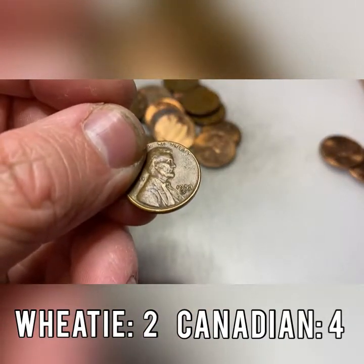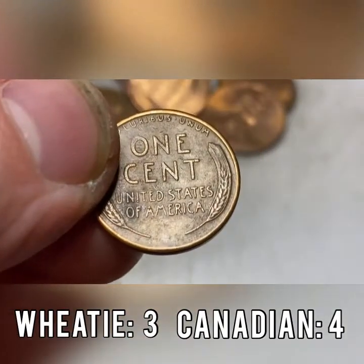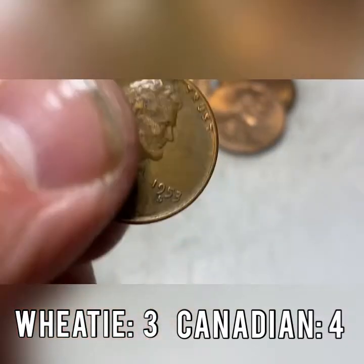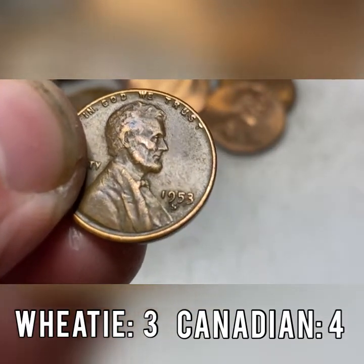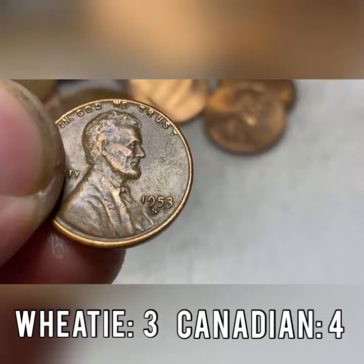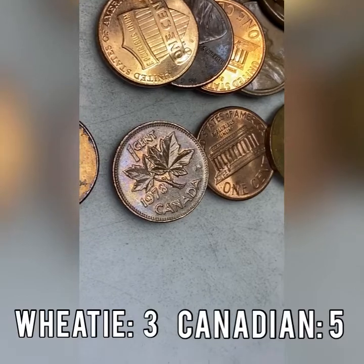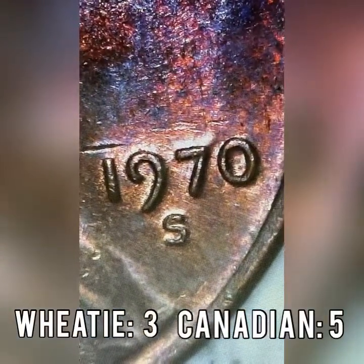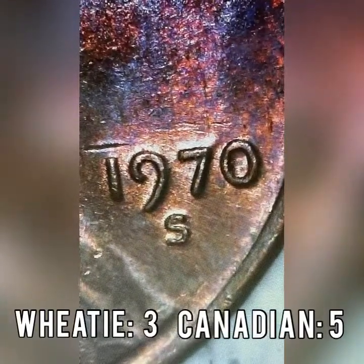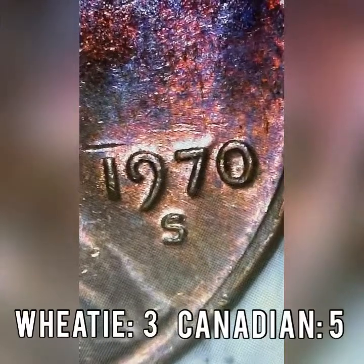It's a 1953S. It's a nice coin. I don't find a lot of S-mark Wheaties. I think it's only maybe my 5th or 6th one I've ever found in a roll. So that's pretty cool. Roll number 15 also gives us another Canadian. It's a 1978. Roll number 15 gives us an S mint strike. So that's a Wheatie, an S, and a Canadian in the same roll. It's a 1970. We'll set it aside.